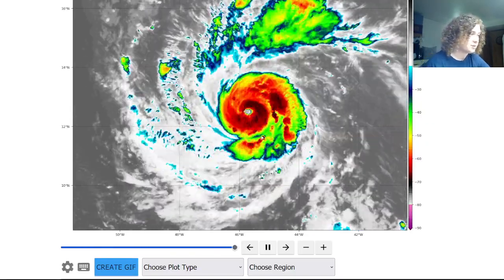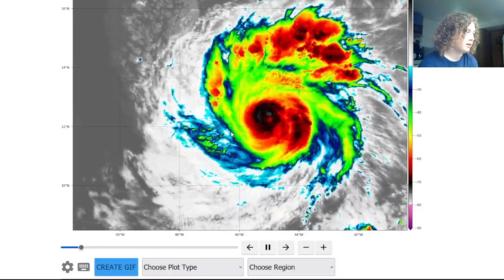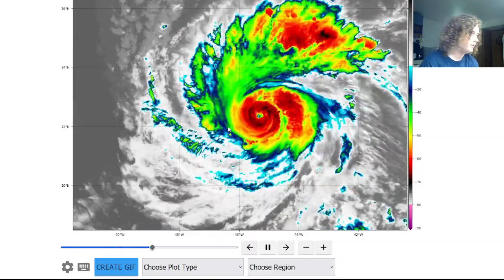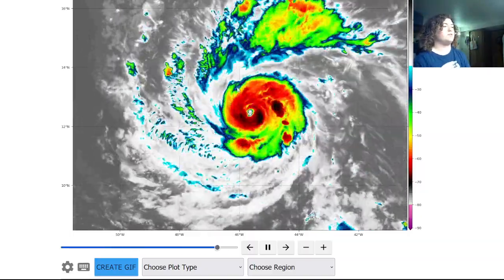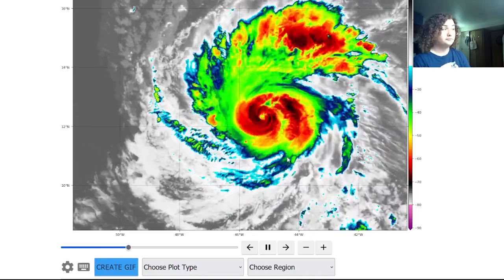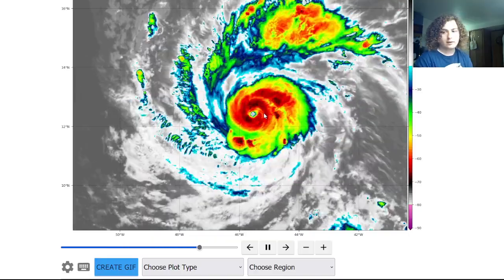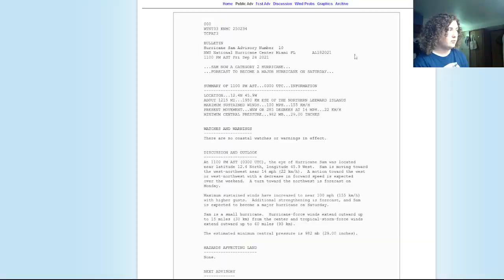As you can see, the eye is somewhat elliptical right now. It's not completely circular, but the structure of this hurricane looks very impressive. It's a very small hurricane, but it's very impressive looking, and it is a very powerful hurricane right now. Wouldn't want to be anywhere near it. So anyway, there's that. Let's give you a few key takeaways before we go.